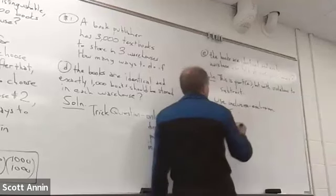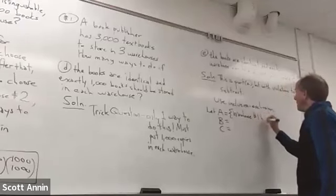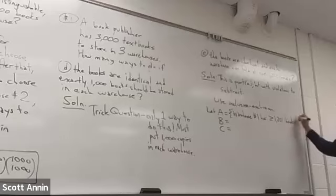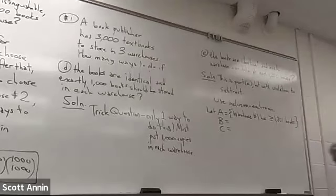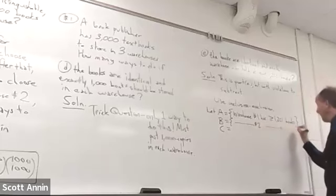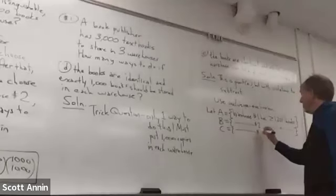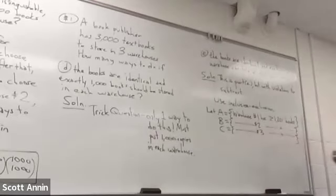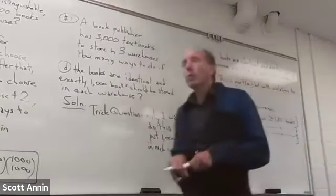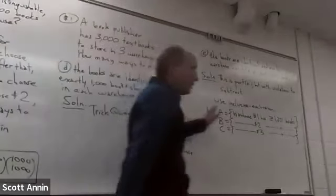So the set A could be warehouse number 1 has at least 1,201 books. That would be a violation. And then B would be warehouse number 2 has at least that many books. And C would be warehouse number 3 has at least 1,201 books in it. So each warehouse could, in theory, cause a violation. So we have multiple ways of having a violation.